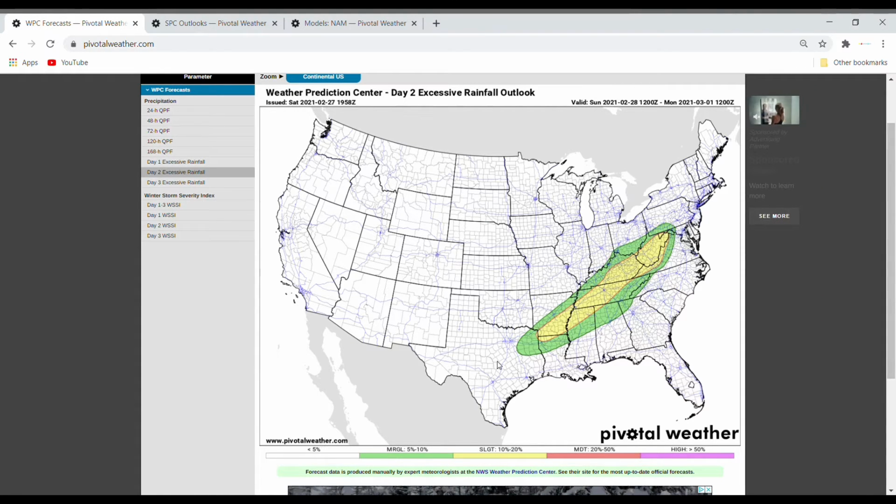So this is just a chance of flash flooding. Now, we have a marginal risk of flash flooding from east of the Dallas area up into areas of Pennsylvania, west of Philadelphia, southeast of Pittsburgh, right around in between Pittsburgh and Harrisburg up there in Pennsylvania.